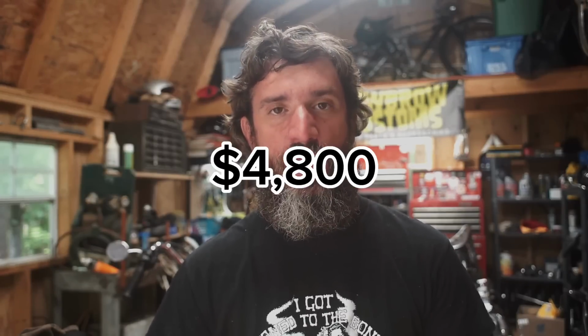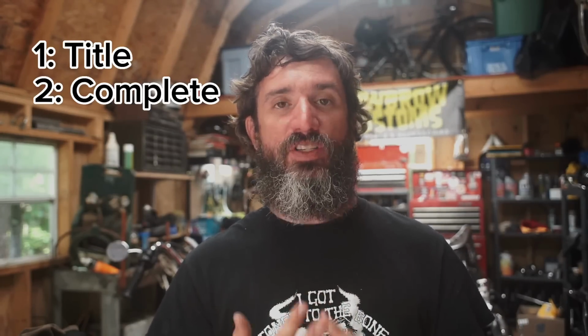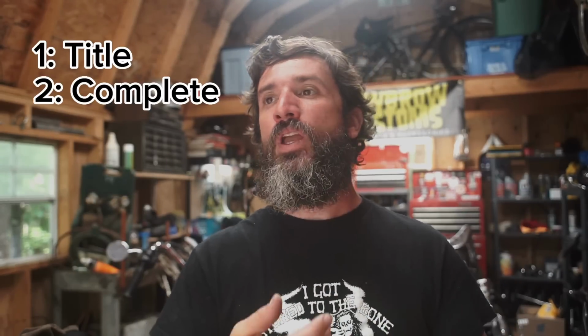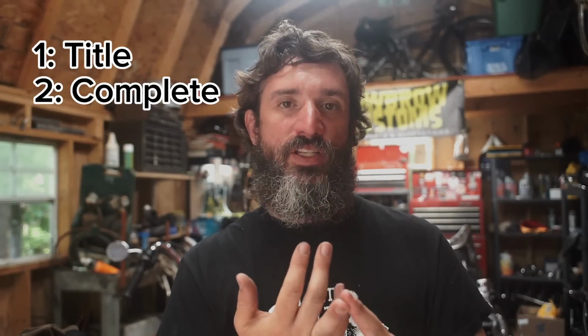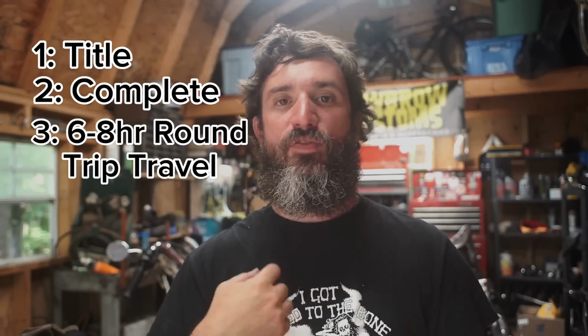And I paid $4,800 for this motorcycle. I thought that was a pretty fair price for a motorcycle that met my criteria for what I was looking for in a Shovelhead. It had to have a title. It had to be a complete bike. I didn't really care if it ran and rode, but that was a bonus, and this bike did. I was able to crank it up and ride it around the block before I took it home. So, it had a title, it was a complete bike, it ran and rode, and my last criteria was that it had to be within 3 hours one direction from me, which basically amounts to a full 8-hour day.